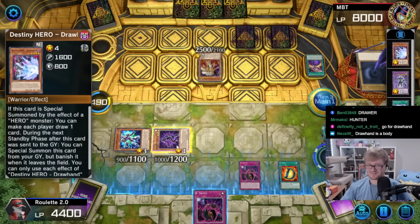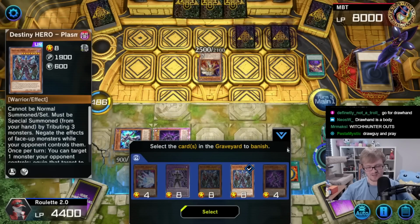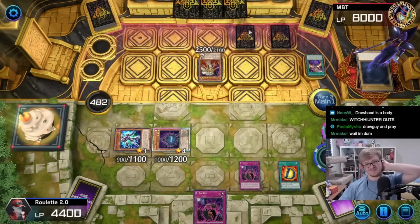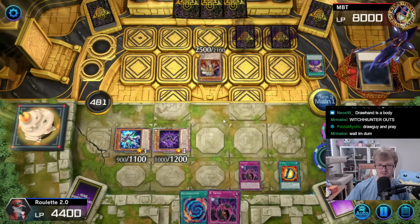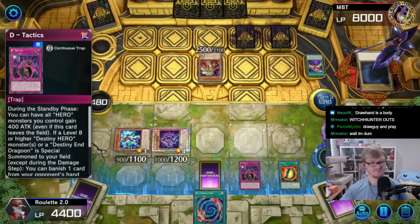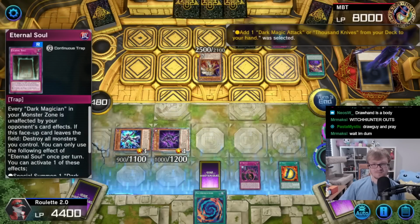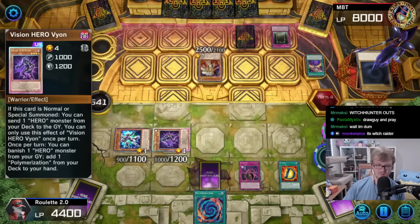Yeah. And I can do this. The Witch Hunter outs? I'm gonna be dead. Witch Hunter doesn't out. What? Yeah, also, there's not an Eternal Soul flipped up, so it doesn't quite do it. Why do you think I'm not activating Eternal Soul, right? Chat? Come on. Go ahead. Give me some credit. What's that set card? Is it Poly? Could be anything. You have one? Oh, because it can add. Okay, to add, yeah.